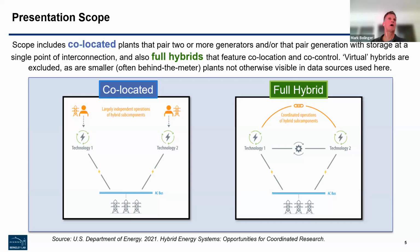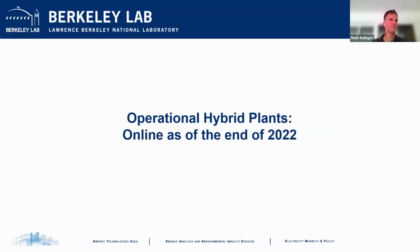We exclude virtual hybrids because they violate the co-location requirement. And also, for the most part, we're looking at utility scale plants and ignoring smaller plants that are often behind the meter and that don't necessarily show up in our data sources. So with that clarification on scope, let me just hand it over to Will to talk about the operational fleet.